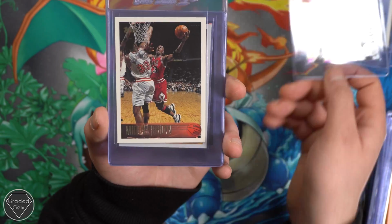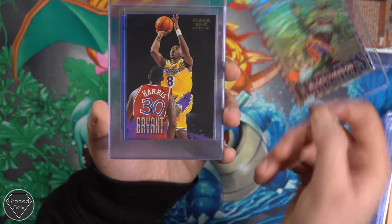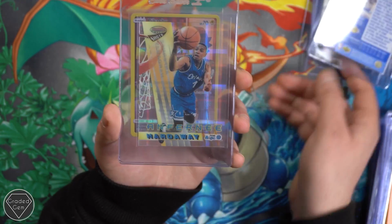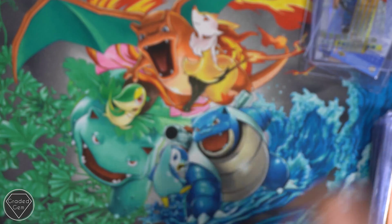We then have more Michael Jordan. Putting those hoops in. We got, well, I don't even know who that guy is. I'm not going to try and pronounce his name just in case I insult someone. Kobe again. Really nice transparent artwork there. And Pikachu from Cosmic Eclipse. Thank you very much, Gary.